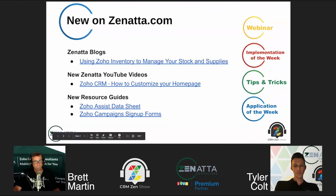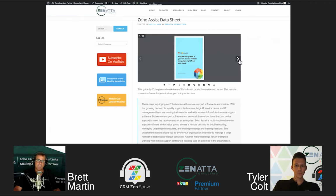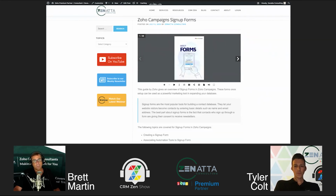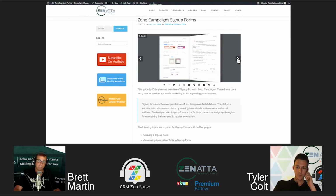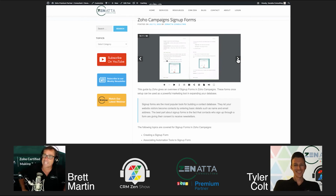And then additionally, we've got 2 more resource guides that we found. One of those is on Zoho Assist, and it's a nice one. It's basically everything you need to know, all the features, a nice breakdown of Zoho Assist. And on Zoho Campaigns, we found one on how to set up sign-up forms, a pretty nice overview on everything you would want to know about setting them up. I don't know where Wayne keeps finding these things, but he's digging. Every week, it seems like we find a nugget or two and add it into our resource library, and it's all pretty good stuff.